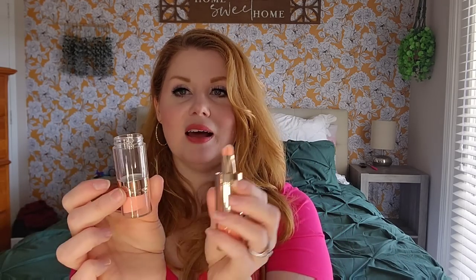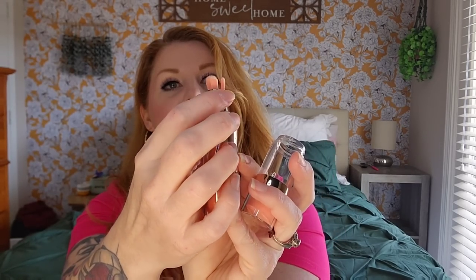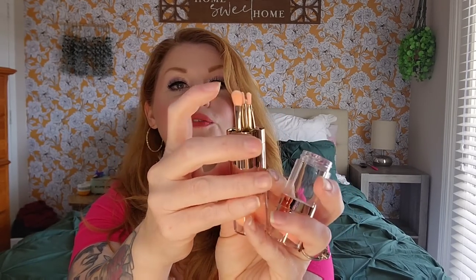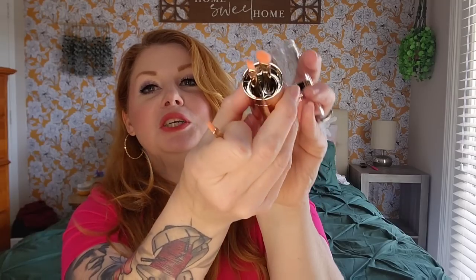Then you have on this end a sponge, almost like a beauty blender, so you can always do your foundation with that. I'm curious if you can wet this. I think you can, but it feels just like a beauty blender type sponge. So there's that. And then you take this off and you've got all of your other little brushes. You've got an angled brush, more for brows or eyeliner, you've got your eyeshadow brush, and then I'm assuming a lip brush right there. So really neat. They're small little brushes, but they just go right into the little holder right there. So a 5-in-1 little brush set.